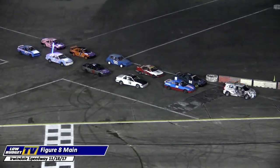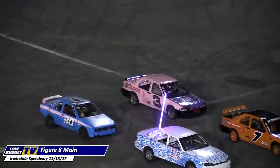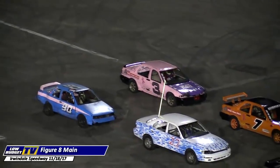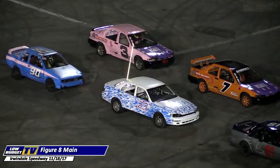Okay, let's start at the back of the pack and move forward. At the back of the pack, it should be number 7, Robert Rice from Hawthorne. This is front-wheel drive figure 8 racing. In row number 4, it should be on the outside or driver's right, number 27, Joseph Bertier. I'll get it right, Joseph, before we move much further.